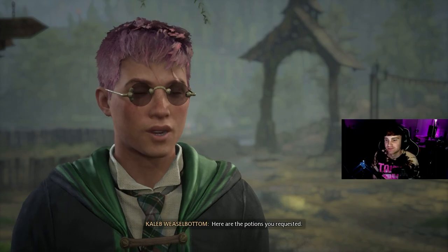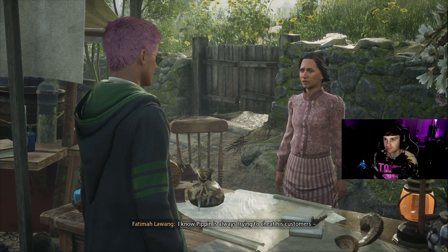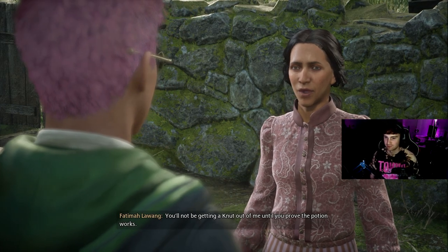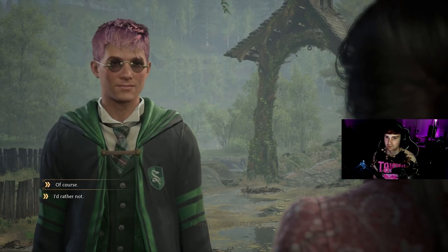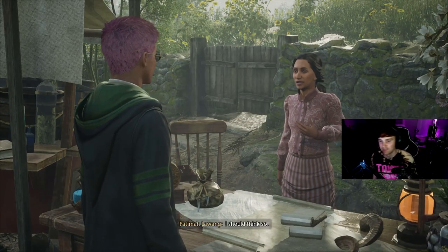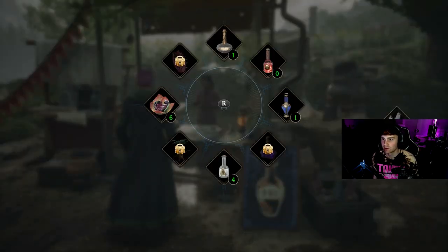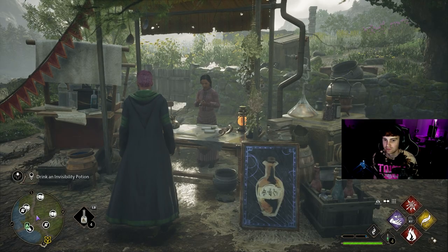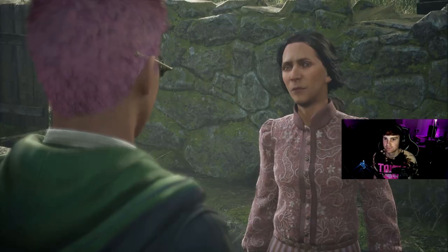Here are the potions you requested. You think it's so simple? I know Pippin is always trying to cheat his customers. Cutting corners to save some galleons for himself at the expense of quality. You'll not be getting a knut out of me until you prove the potion works. Drink it. Okay. Seems simple enough. I mean, I trust him. I bought other stuff from him. I should think so. Drink an invisibility potion. Alright, I did it. It seems to have worked.